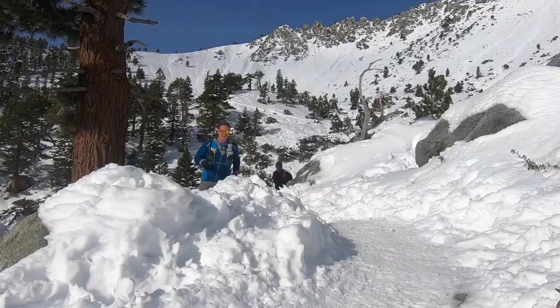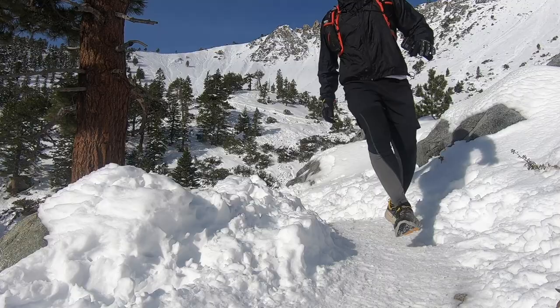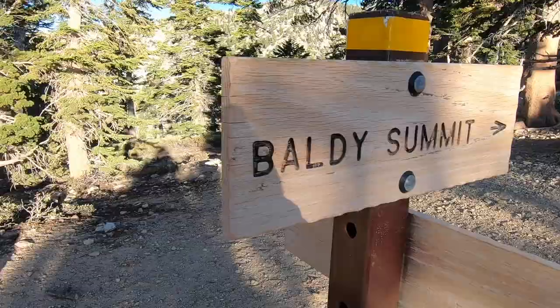Feeling good today, making good time. When I was here in December, this is the place, just up here, where we had to turn around because we didn't have any crampons and there was so much snow and ice. We could have made it up, but it would have been really dicey coming down. It's much windier today. Camera's probably got tons of noise. It is colder as well.